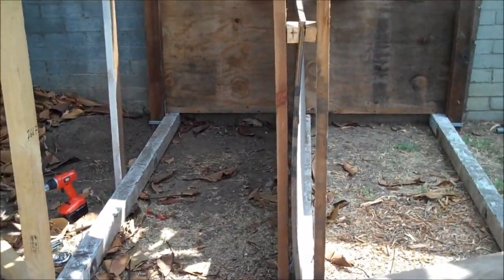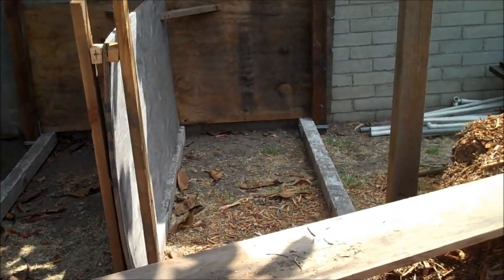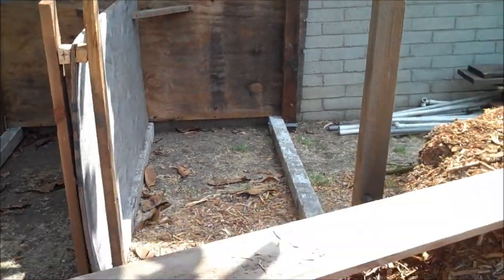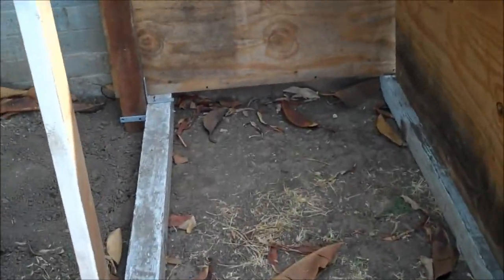This is all reclaimed wood, so you see that nasty curve in that plywood. You know, I can't be picky. Beggars can't be picky. I'm not a beggar, but you know. And then compost here, mulch is going to be here. It's pretty sturdy.